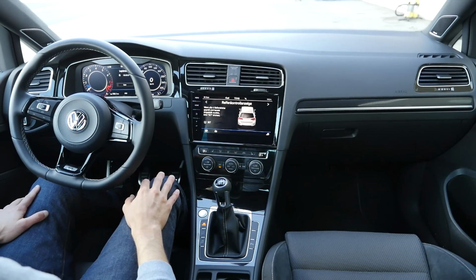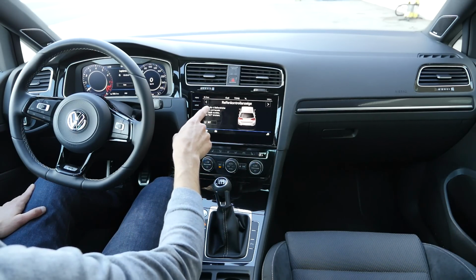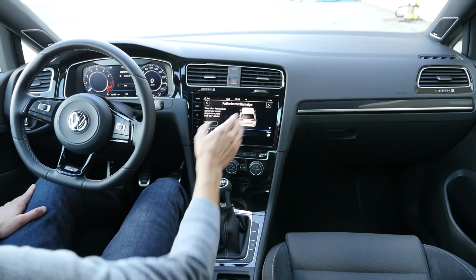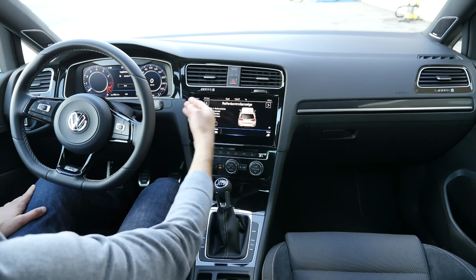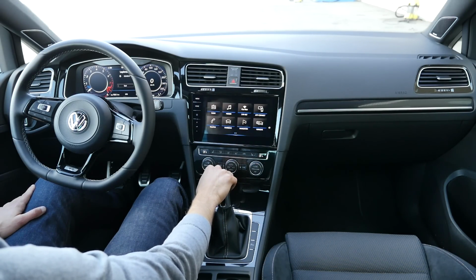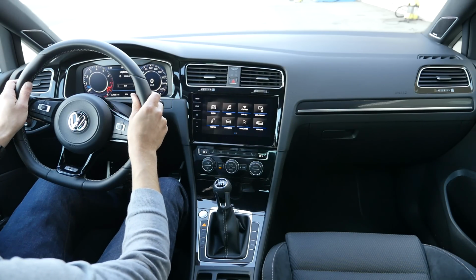A 6.2 inch display comes standard with the Golf, then the higher trim versions, GTE, e-Golf, GTI and so on, Golf R, come with 8 inch, that would be like this. And then this one, the optional new 9.2 inch with the gesture control, which, no matter how you want to put it, sometimes works, sometimes not. I don't know, I wouldn't use it. But everything else, soon more details to that. Then the digital gauges, more in the details there soon as well.